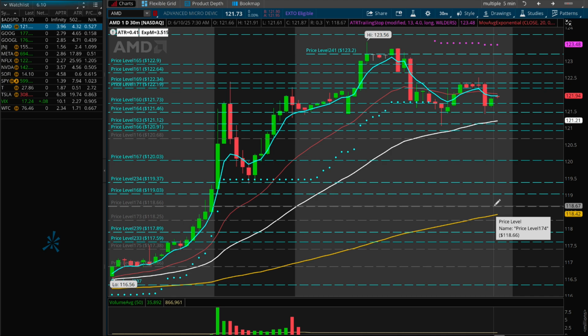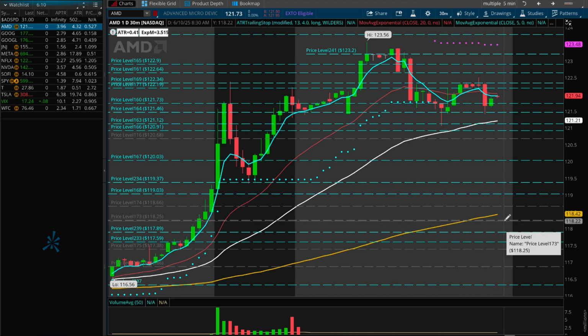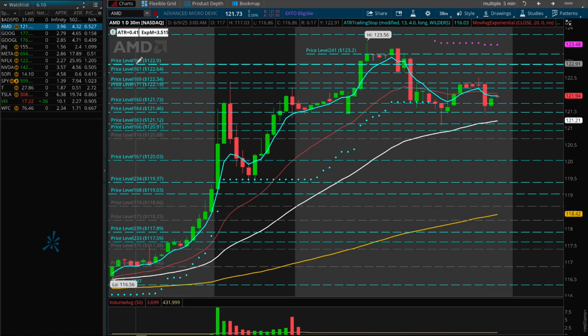Should we break that 119.66, breaking that brings us back to around this 200 EMA at 118.42. And as you can see, I have 118.25 marked as a support place again, not far away. So if you're trading AMD today, I say trade carefully, y'all.